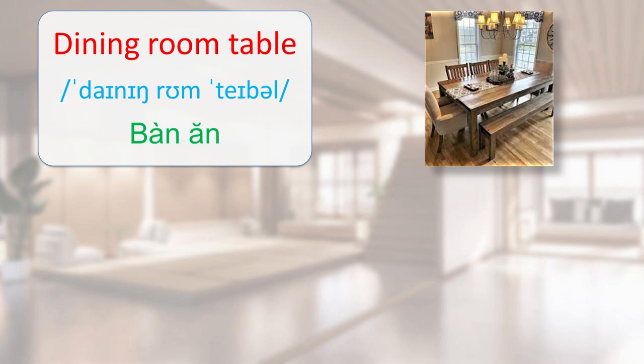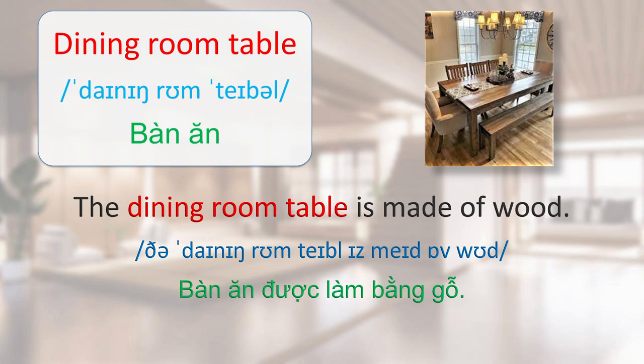Dining room table. Bàn ăn. The dining room table is made of wood. Bàn ăn được làm bằng gỗ.